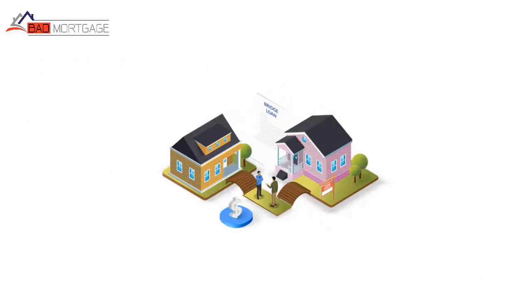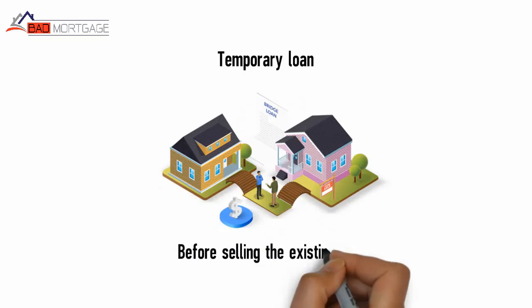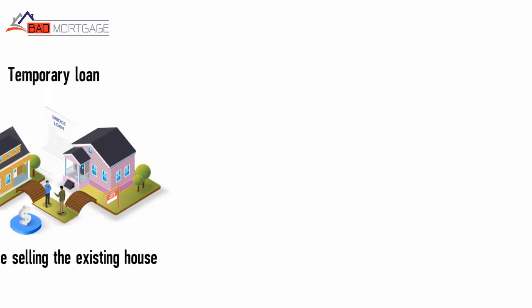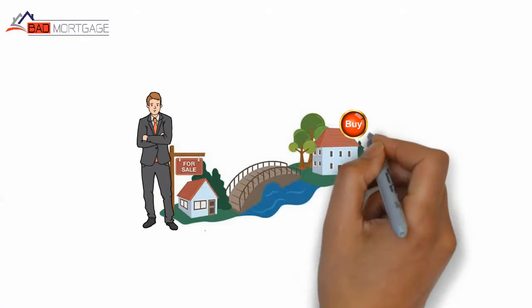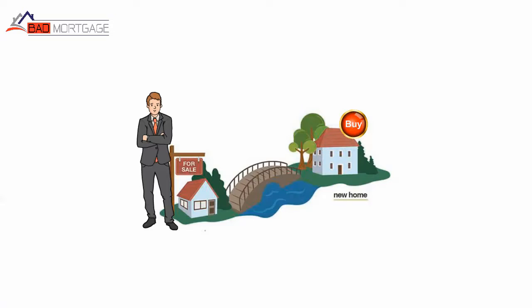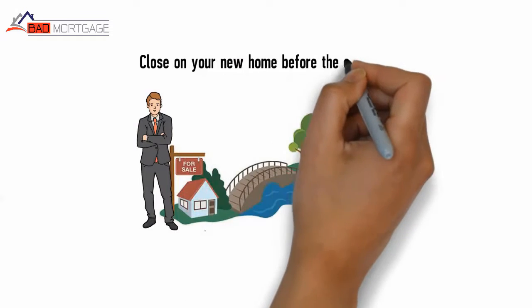A bridge loan is a type of temporary loan secured by an existing home before selling the existing house to move to a new home. Sometimes people get in the situation where they are looking to buy a new house, so they put their own home on the market, which gets sold first before they're able to close on their new house. While this sounds ideal, this is typically not the case, because you will usually have to close on your new home before the old one sells.